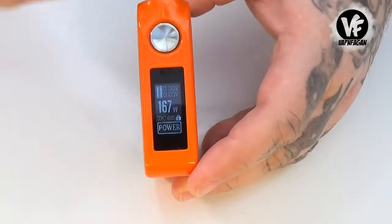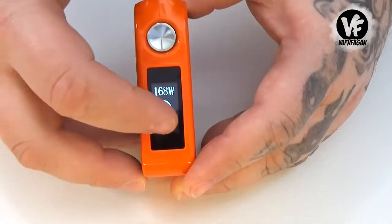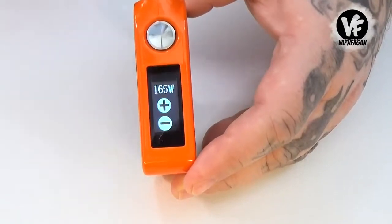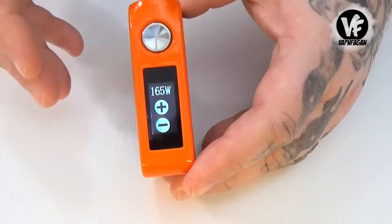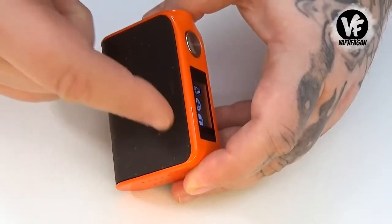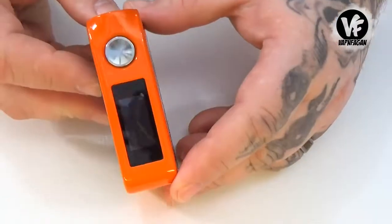Now, some people may not like the fact that it is a touch screen. You do have to swipe your finger down, hit the button, and adjust it. But once you use it for a day or two, you kind of get used to it. Now, the Minikin Boost, which goes for around $54, is kind of the same device. It has a smaller screen, but it gives you the physical wattage adjustment buttons on the side. So if you're not a fan of the touchscreen, a Boost is the option, and it's a little bit cheaper.